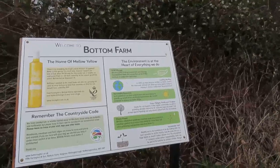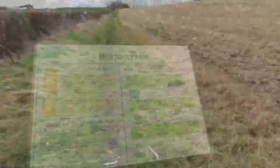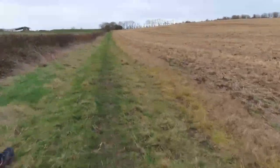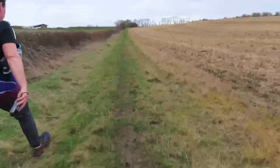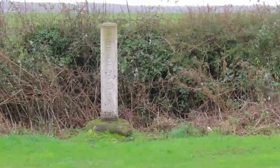Let's hope it's not a crack house. This seems a long old stretch. We'd be glad to get to Hargrave so we could have a sit down and some cakes. Northamptonshire.